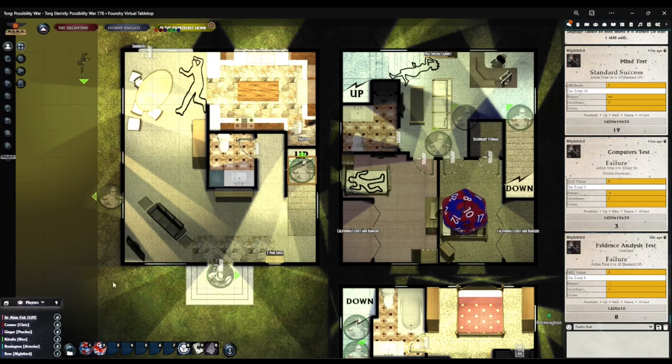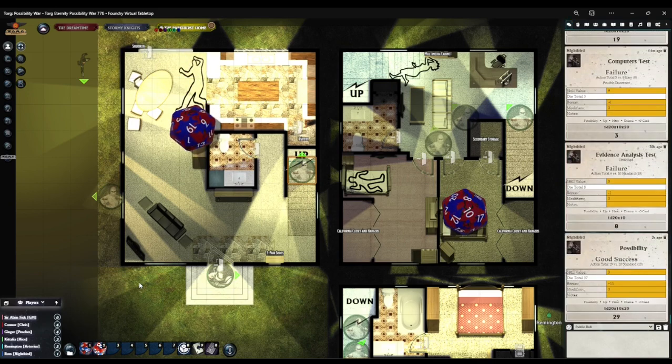Okay. Oh, very nice. There you go. Do you want to reduce your possibilities, or do you want me to? Yeah, I got it. Okay. Zero now. There you go. How do you get those back? You'll get those back at the beginning of the next act, which you're pretty close to anyway. So we'll get that moving here in a moment.